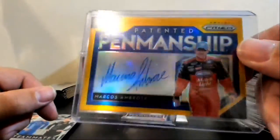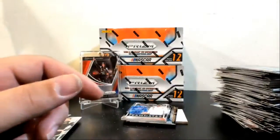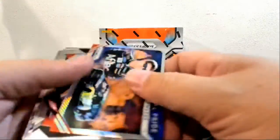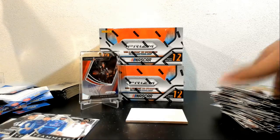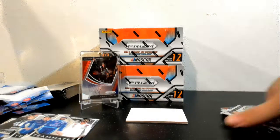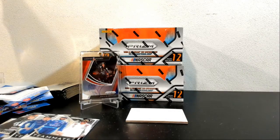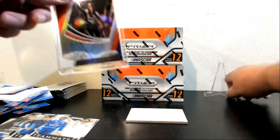Pretty much all the autos on this side has been having numbers. First half, not so much. So congrats on that one. Teammates, Bubba, Richard, Edwards, refractor. And that is number 4. Move Haley over here.